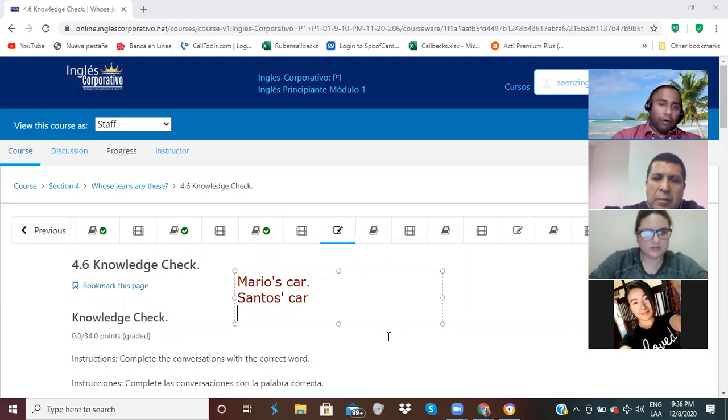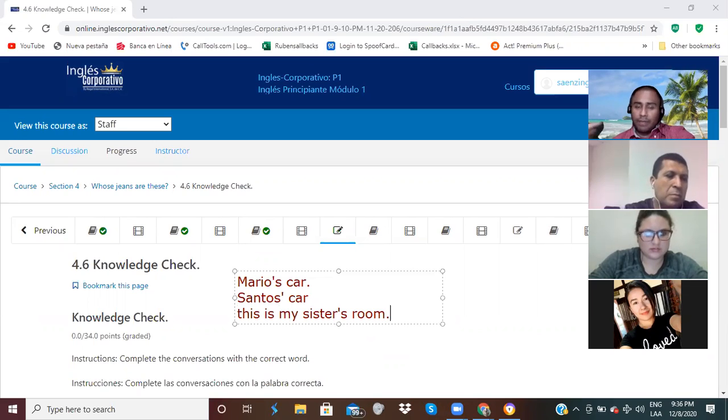Ok. Yes. Ahora, digamos que tú tienes una hermana y tú dices, esta es la habitación de mi hermana. This is my sister's room. Sister con R, le pones la apóstrofe y le agregas la S. Y room, el cuarto de ella. Ahora digamos que son dos hermanas y las dos hermanas comparten la misma habitación. This is my sisters' room.